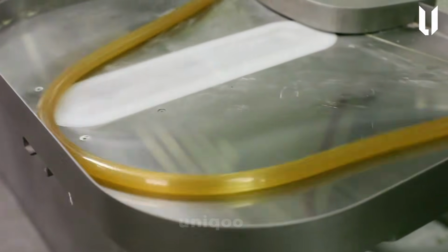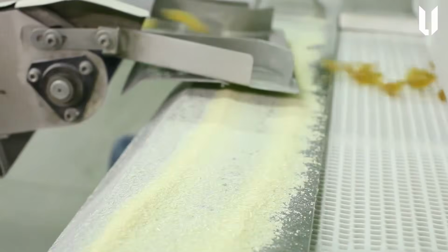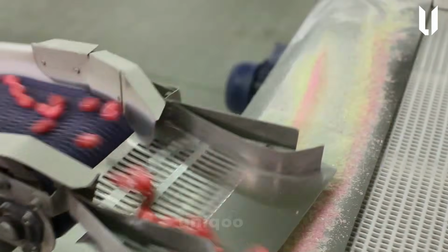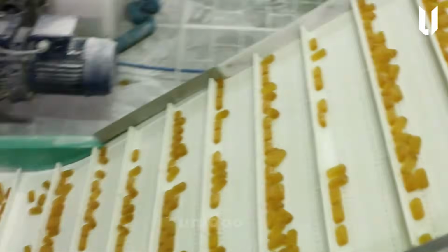burning. After boiling, the hot candy mixture is carefully cooled to around 85 degrees Celsius. Cooling at this temperature makes the candy soft enough to be shaped, but firm enough to hold together.